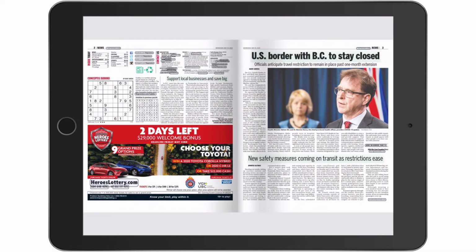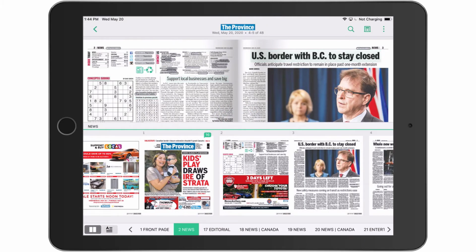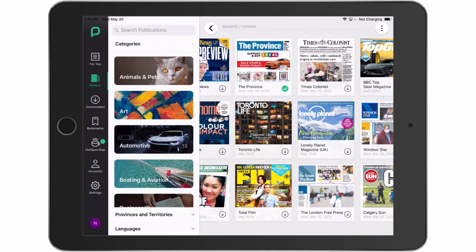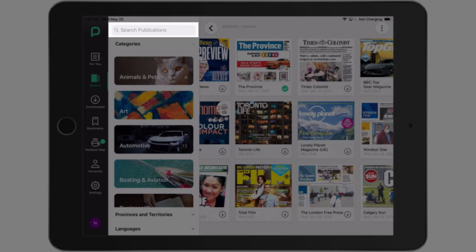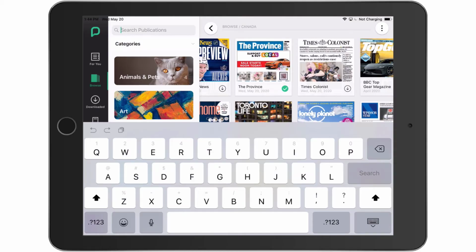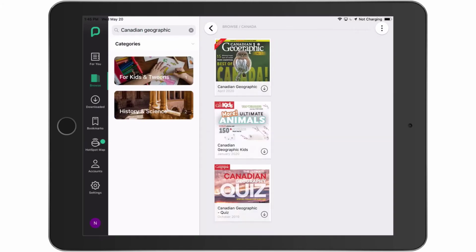Tap in the middle of the screen to bring up navigation options. I'll use the back button to go back to the landing page. Now I'll demonstrate how to search for a publication. Tap in the Search Publications box and type in the name of the publication. I'll use Canadian Geographic for this example. Now I'll tap the cover to see what issues are available.